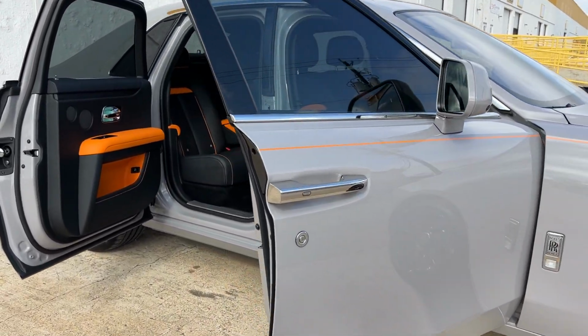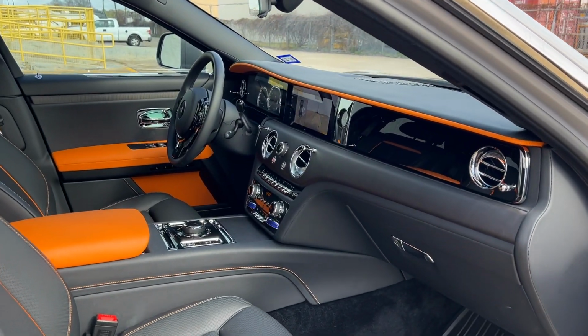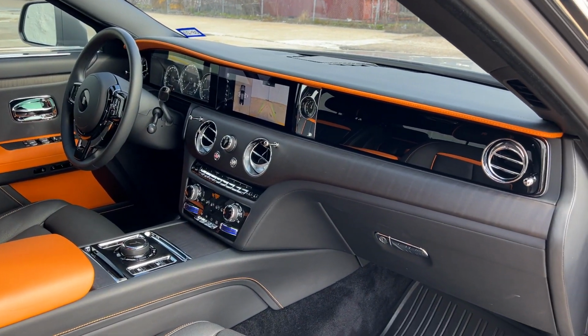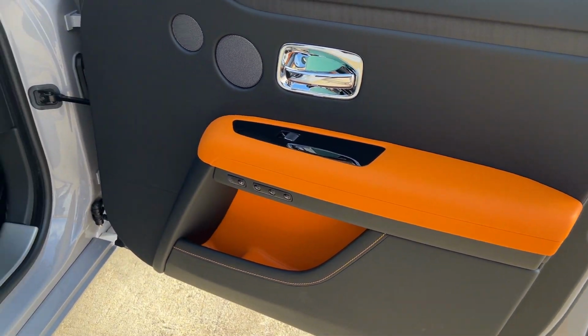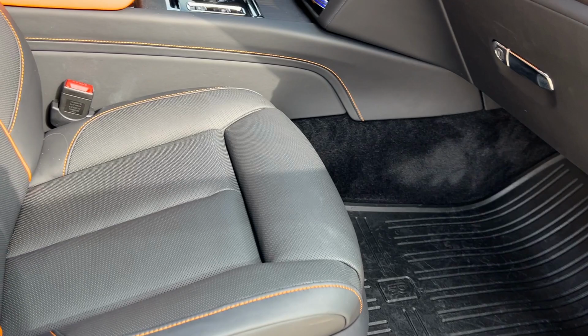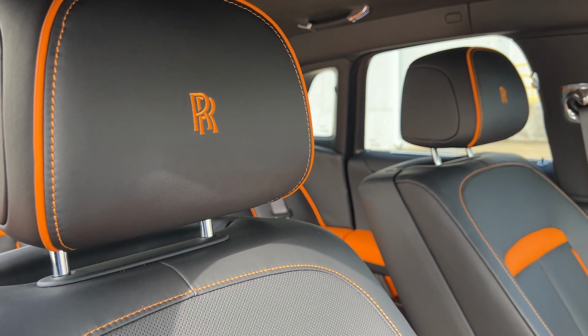The interior on this car is black and mandarin orange. It's really pretty, very different than what else is on the market right now. It has the mandarin orange stitching in the seats, the monogram headrests.